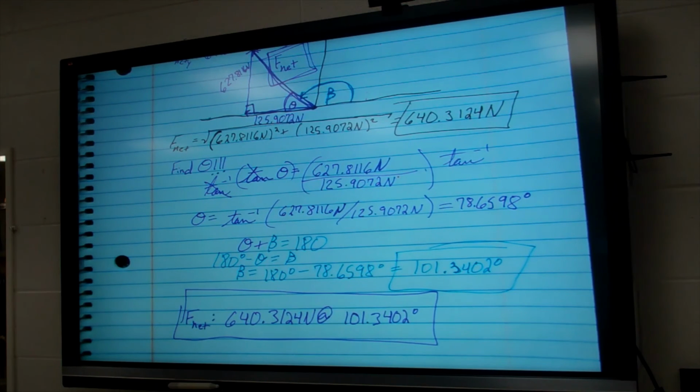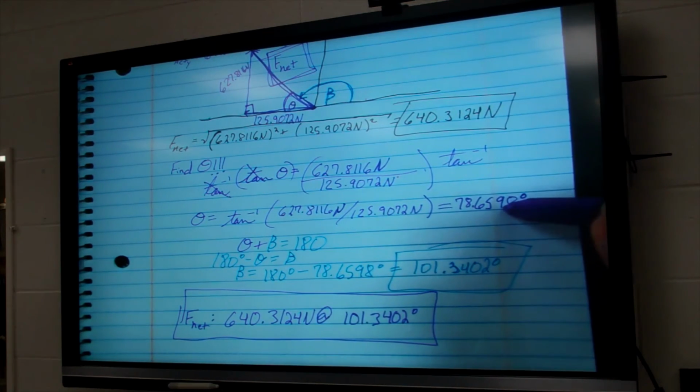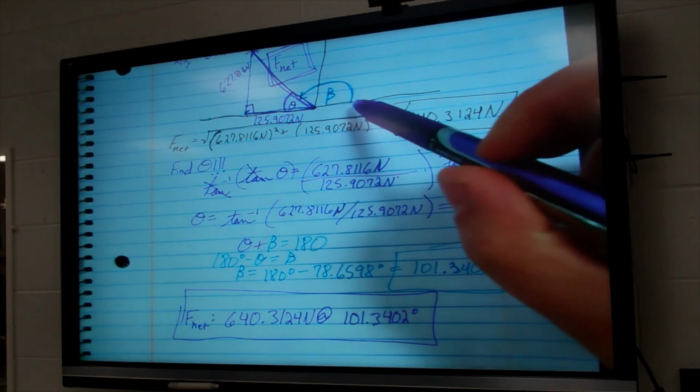Why would we use the outside angle instead of the inside angle? Because you can't use a reference angle. Think about it. That's a reference angle. That's not the actual angle. Whenever you take measurements of angles, where do you always start from? The positive x-axis.